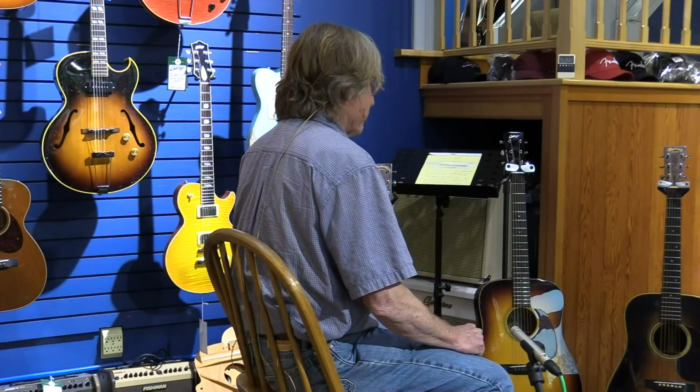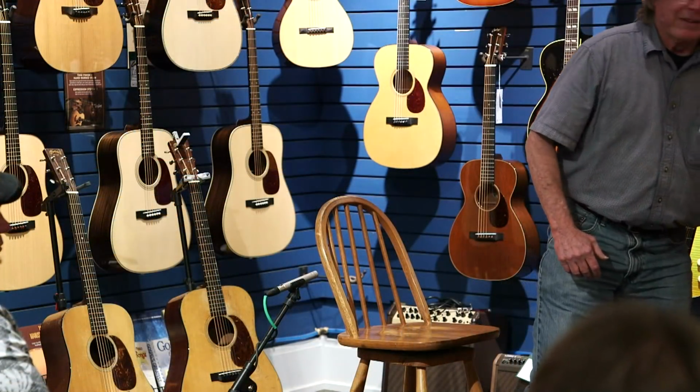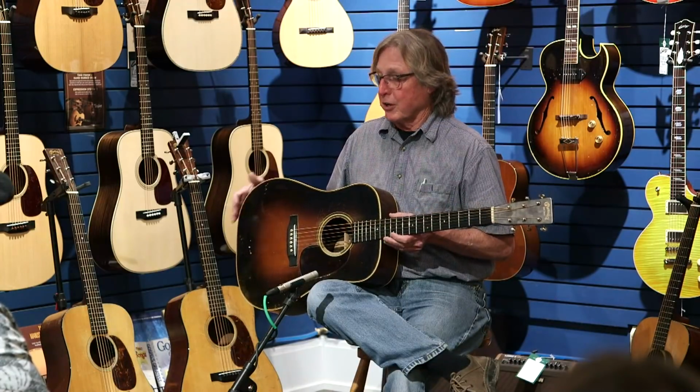I brought a few guitars just for fun that are rare, just to show. Gibson made a lot of sunburst guitars. I mean, to see a natural finish Gibson guitar is pretty rare. J-45s, hundreds of them, all sunburst. But Martin, it's not. Sunburst in a Martin is a pretty rare guitar.